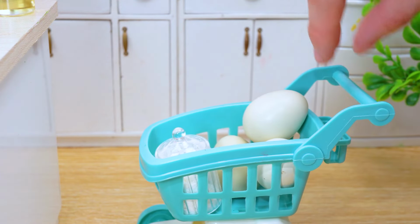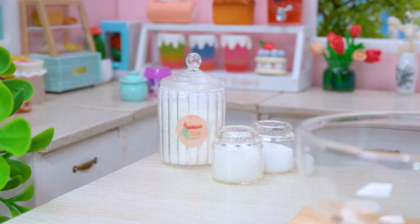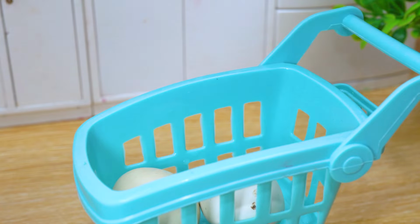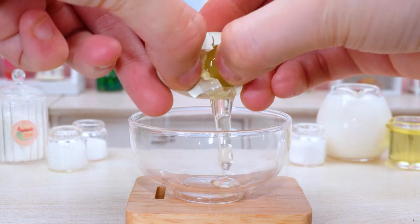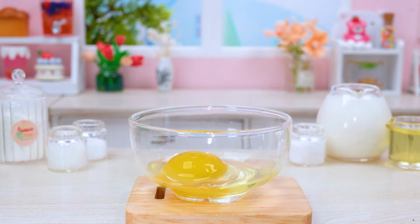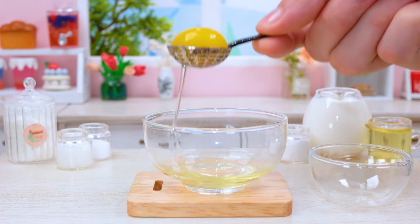Hey, baking buddies! Welcome back to my kitchen, where today we're embarking on a colorful culinary adventure. We're making a chocolate rainbow cake. Get ready to unleash your inner artist and transform ordinary ingredients into a vibrant explosion of color and flavor.